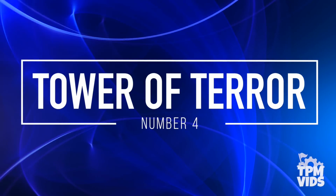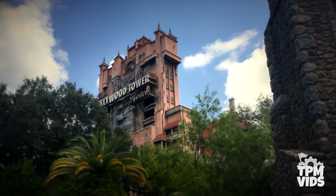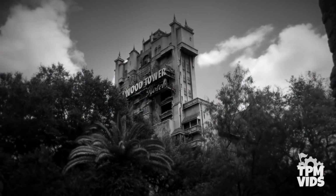Number 4. Tower of Terror. Disney's Hollywood Studios is home to arguably one of the most popular thrill rides at the resort.